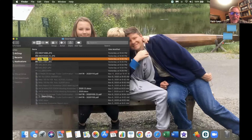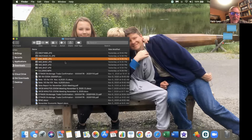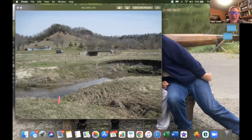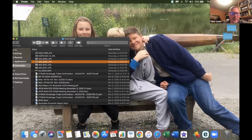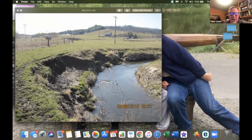Okay. No, don't want that. We want that. This is what that area looked like before they started. This is back in 2016, I believe, and more of it. This is how it was. This is 2016 in March. You can see how the banks were eroding and tumbling into the stream, and things were not going well.